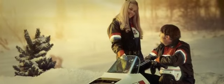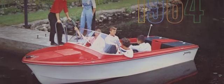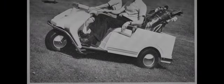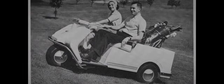And people don't realize, talking 110 years' worth of manufacturing, we did a lot of things. We made boats, we made motorhomes, and at one time we were the largest golf car manufacturer in the world. A lot of people don't know, or when they come to the museum, they go, "Oh, wow, I forgot about that."